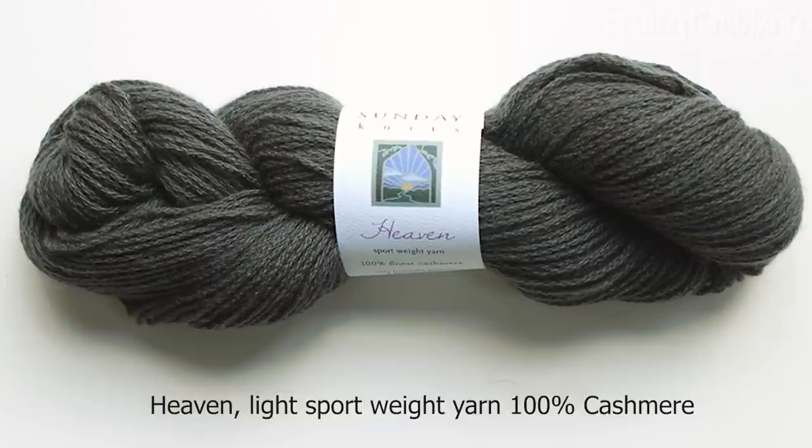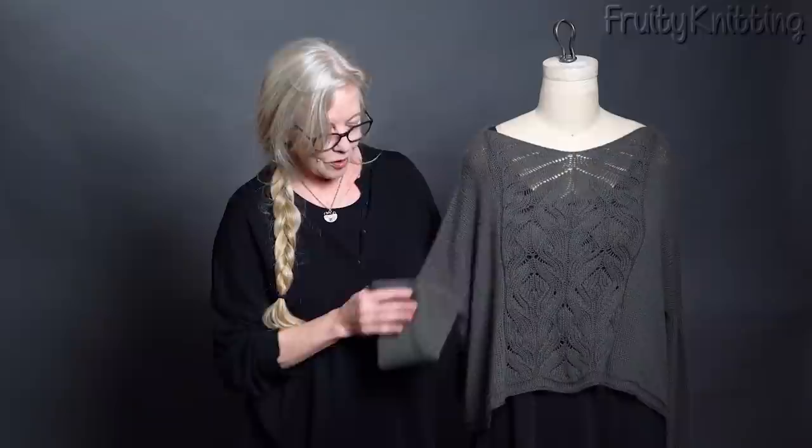The yarn I used for my sample is from my own Sunday Knits line of yarns. It's called Heaven. It's 100% cashmere, so it's yummy. The fibers are humanely sourced and harvested, of course, and the color is called Marsh.